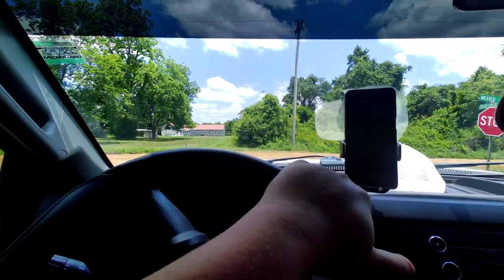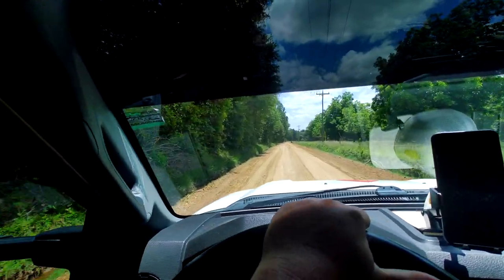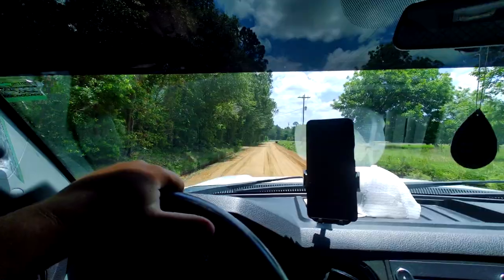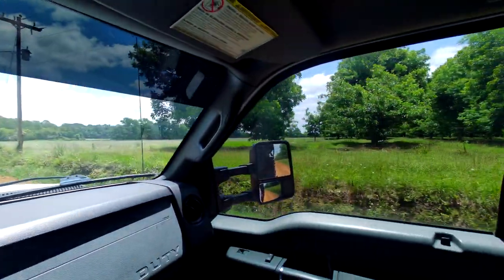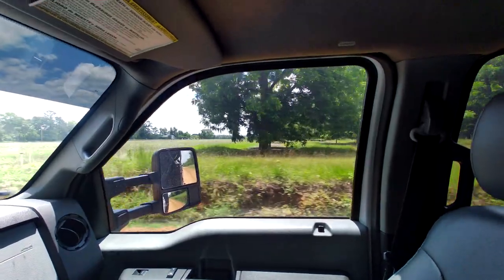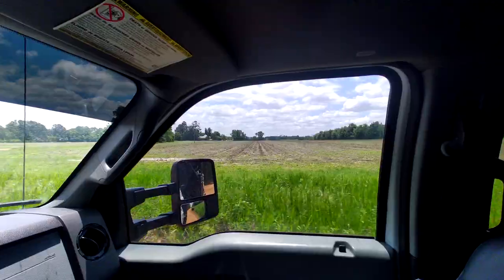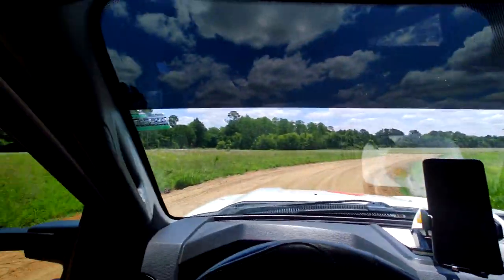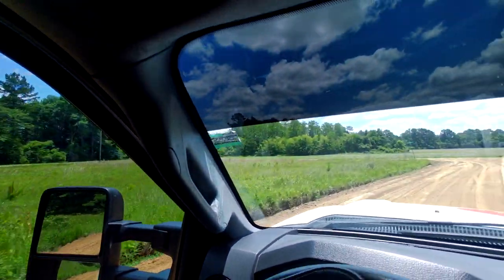We are getting a late start today. The client said they weren't going to be home until 2 o'clock. Getting a lot later start than I like to get, but work is work, and you can't complain. I asked them if they wanted to push it off till tomorrow, and they were like, nope, Tuesday's fine. So here we are checking out some of the beautiful scenery here in South Georgia. It's a beautiful day. So I'll get with you whenever I get to the job.